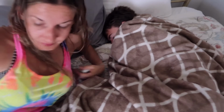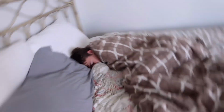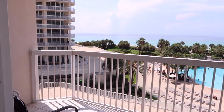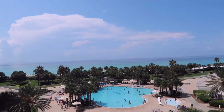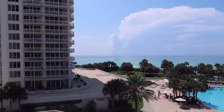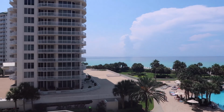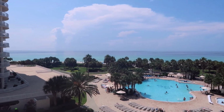Wakey, wakey. Wakey, boy. Yeah, come on. We got some snorkeling to do. Let's go. Real quick, guys, want to give you a view from the fifth floor here at the Silver Shells. But yeah, it is a beautiful day out here, guys. Here goes one of the sister buildings to the right. And then there's another sister building here to the left. There's actually five buildings on this condominium resort. But yeah, it's a beautiful day today, guys.